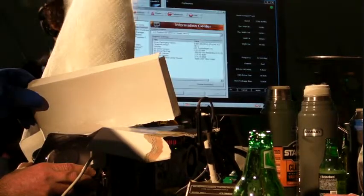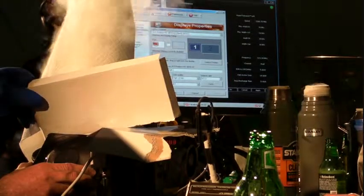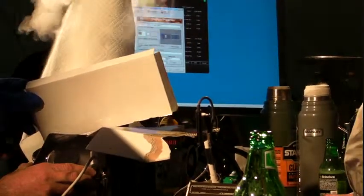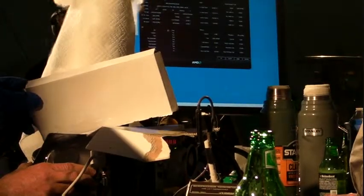Okay, we will try to reach the highest CPU-Z screen right now. We will continue the 3DMark on our architects as we swap the hard drive.